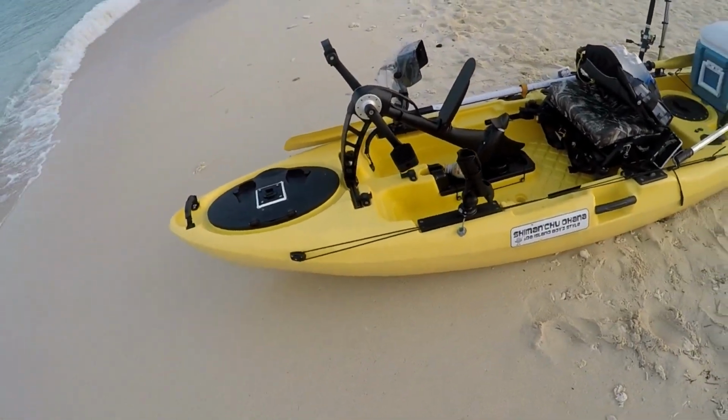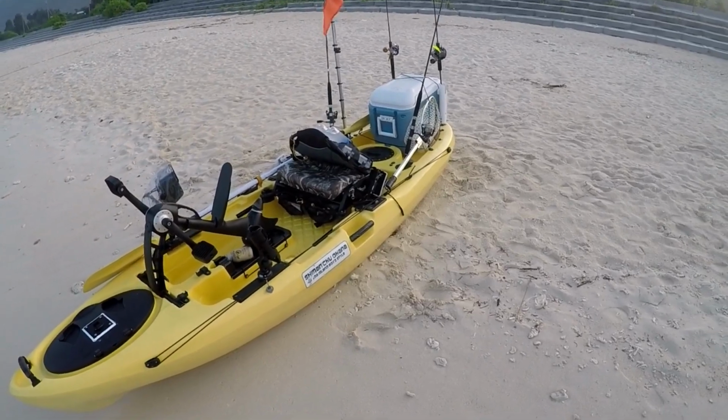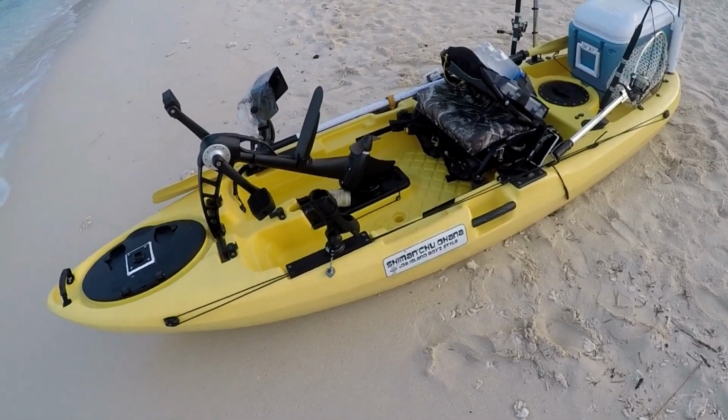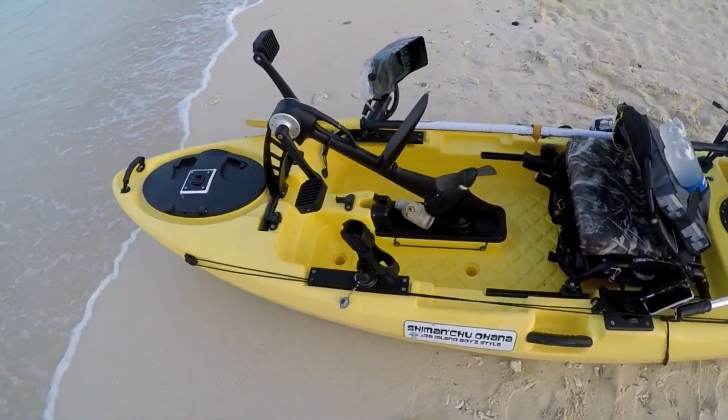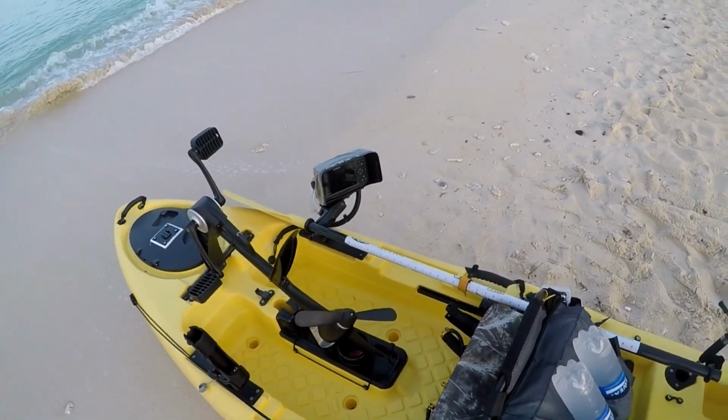So I have a 10-foot kayak. It's a Japanese model. It's a copy of the Slayer 10. It is a propel drive. I put a little rod holder on the front there. I have my fish finder mounted. It's a Garmin 5CV. I love that thing.